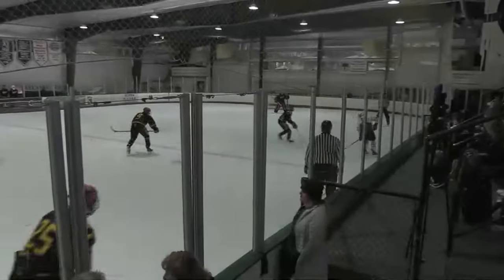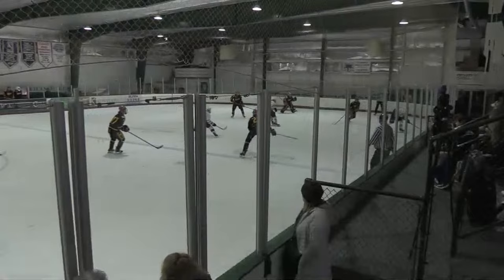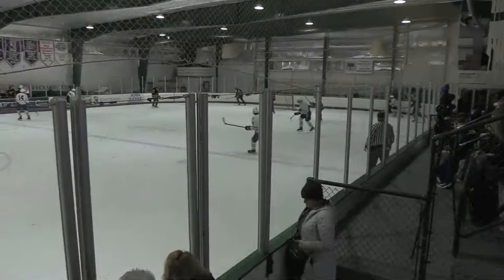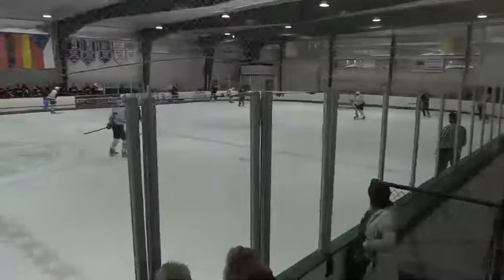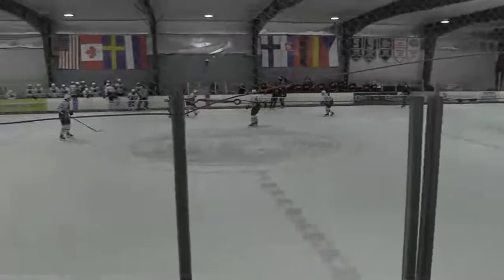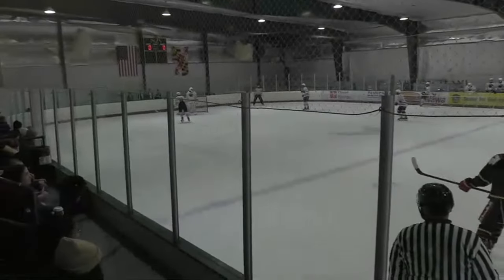Back come the ice lines now. Arsenault puts on the brakes. This is Sarah in the opposite corner. Plays the puck for Blake Warner. He'll take his time. Probably get to the bench after this. Yes, he does. Very solid shift for Blake Warner, though.